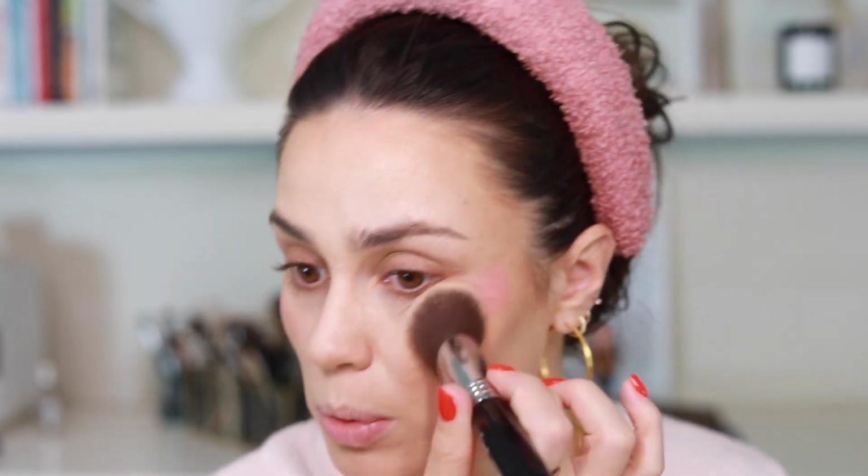I'm just using that same brush and just dab, dab, dab, dab, dab. Kind of almost using the blush the way you would use a beauty blender, pressing that into the skin. So that's the blush and the bronzer.